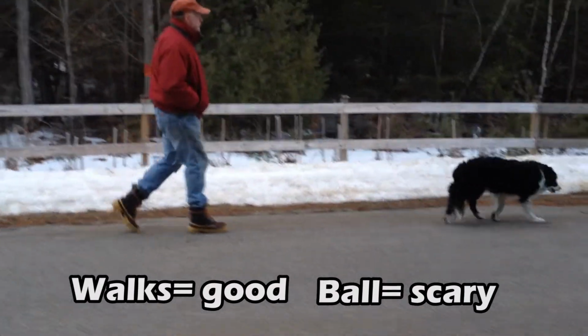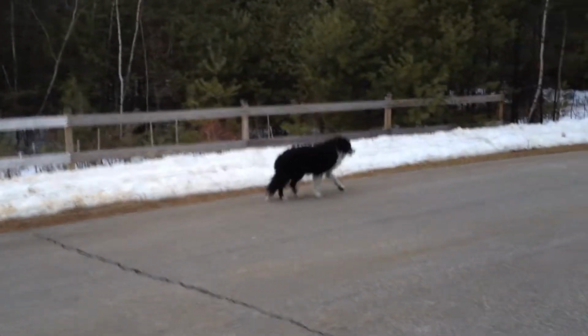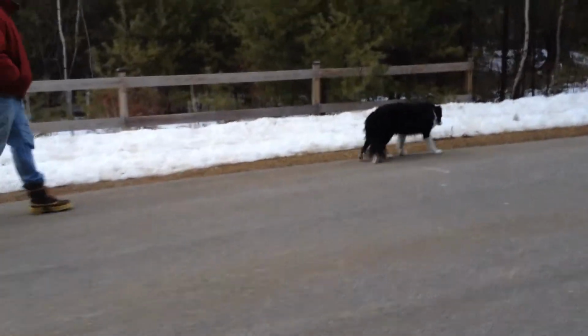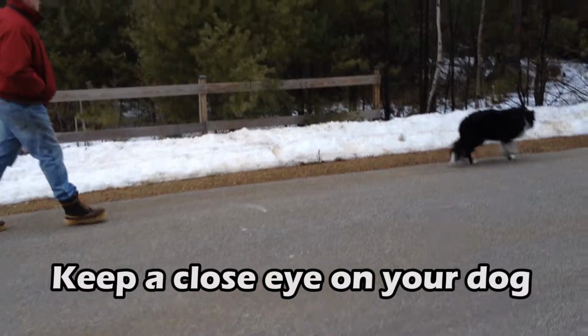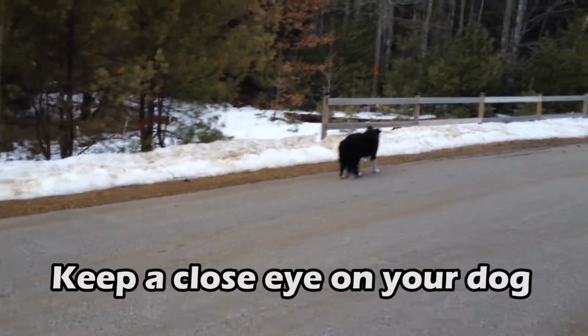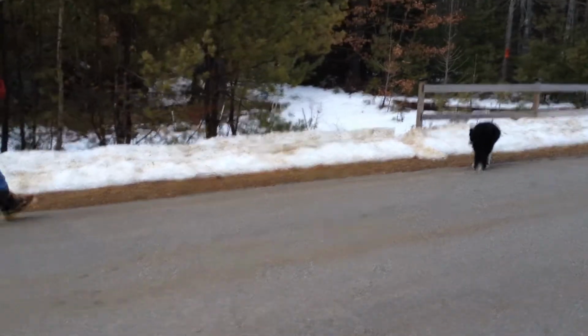Now, because Dia is deaf, we try to keep a closer eye on her. My dad isn't far behind her to make sure she doesn't get too far ahead. That's helpful for Dia too. Deaf dogs sometimes have trouble keeping track of their humans, and if Dia in particular doesn't know where we are, she'll get scared.